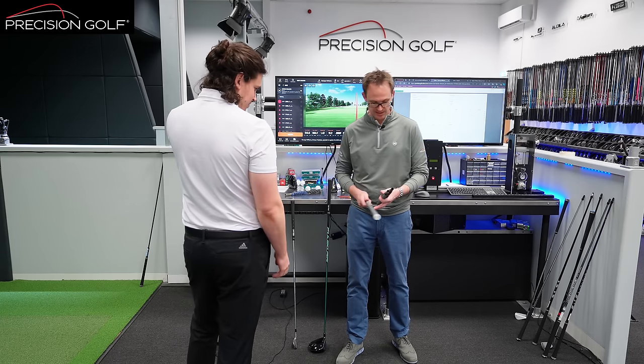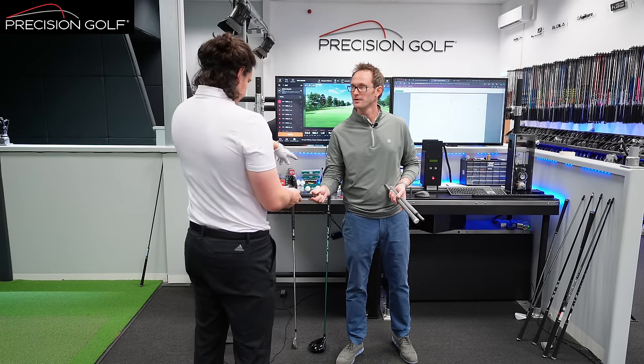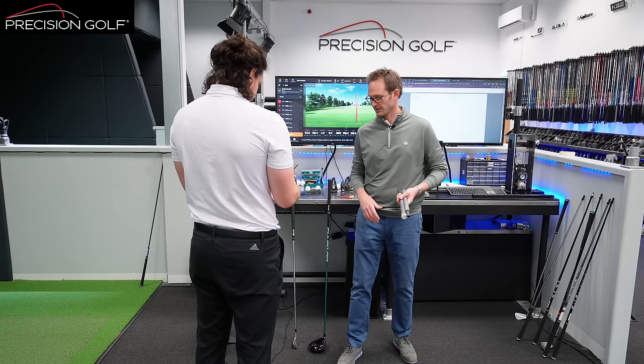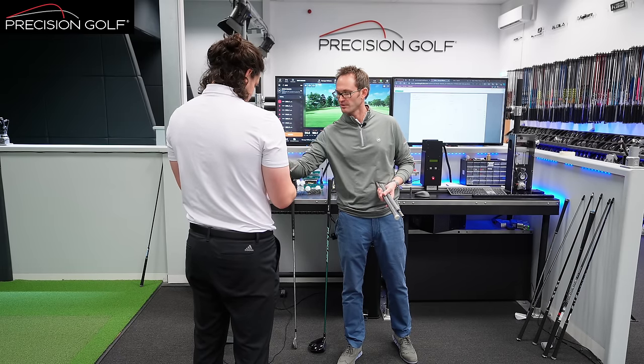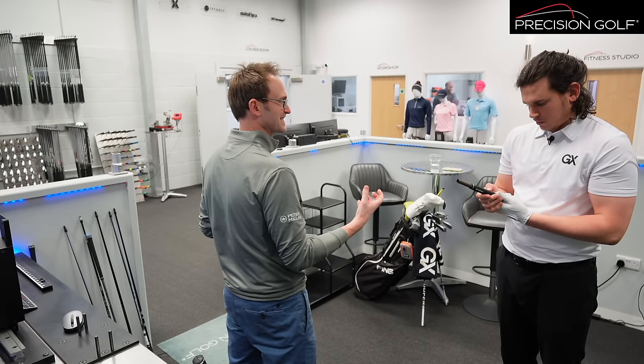Feels all right. And that's a totally different material. Are these all similar, these ones? Yeah, weight-wise, identical. Whereas that one, it's got a decent bit of tread to it, but it's not a rubber, it's a different polymer. So it's like a tackier feel. Right.